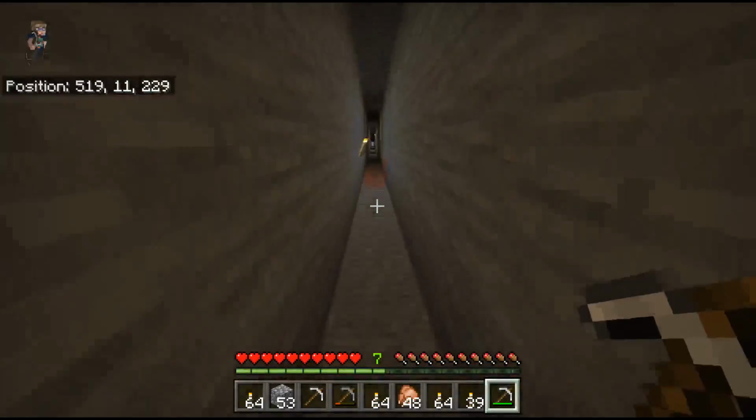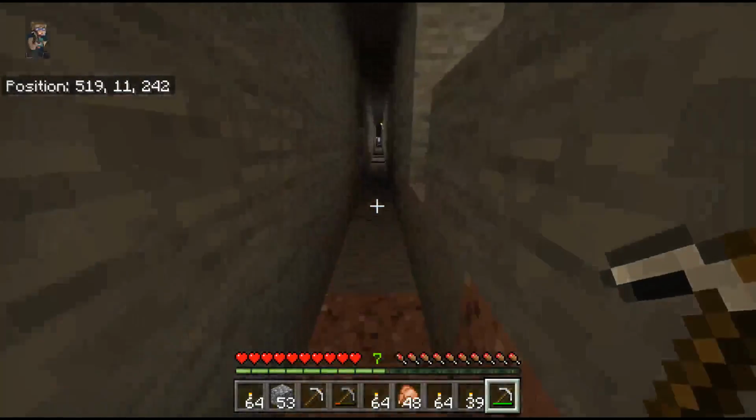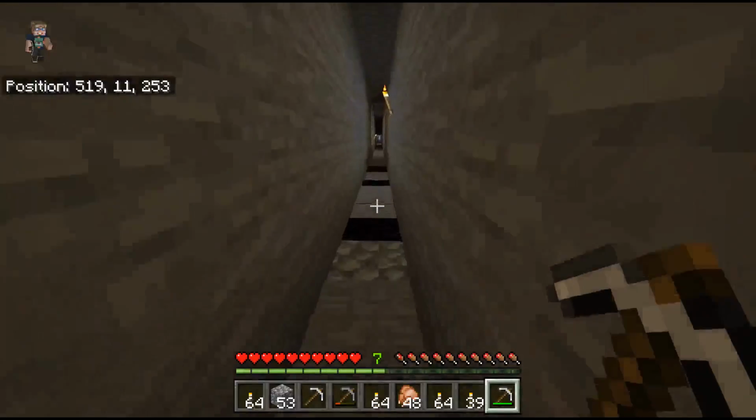Yes, I know I did avoid it, even though I do have an iron pickaxe. Because I don't care.